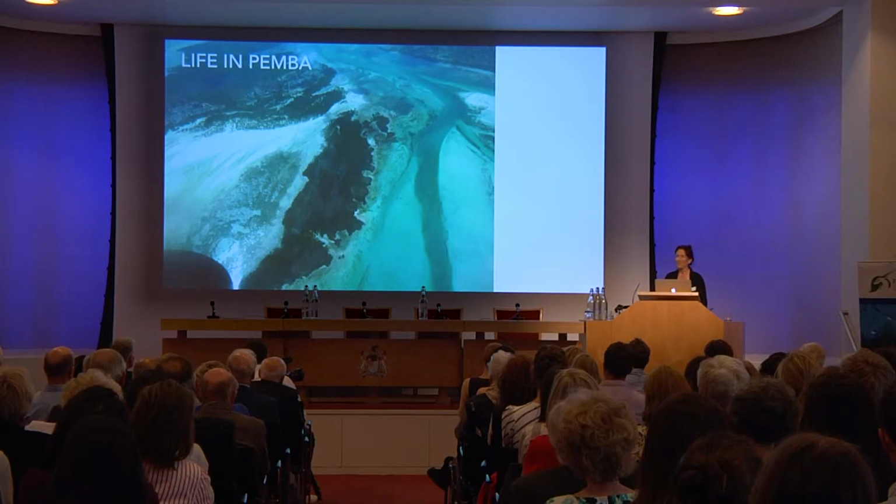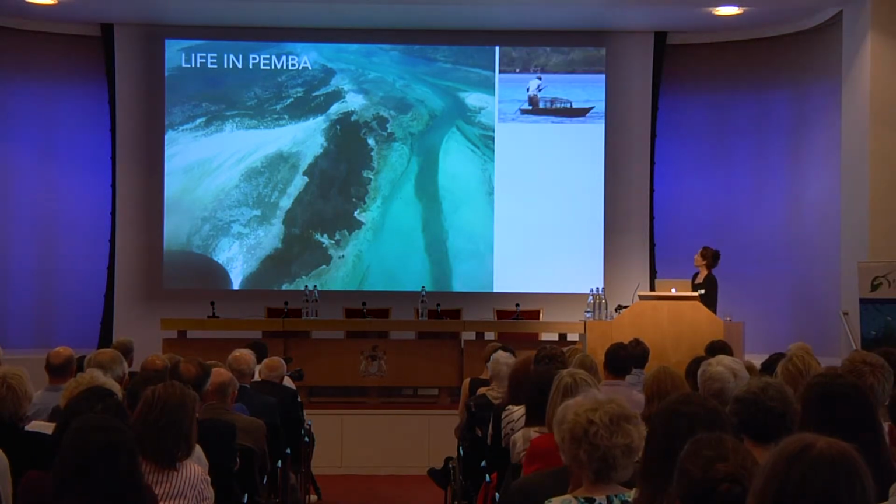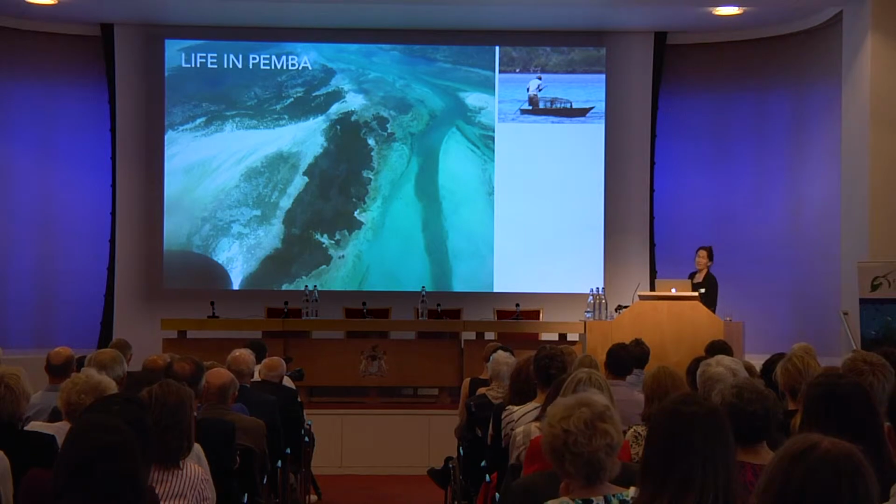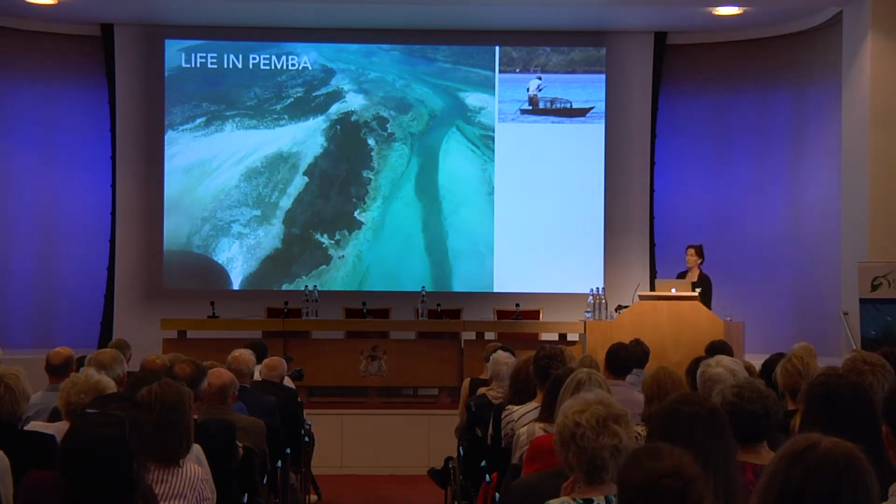A little bit about life in Pemba. This is an area view, a typical area view. Fishermen will fish using small canoes and sailing boats. They'll use traps like this. They'll use nets of all sorts. They'll use spears, spear guns, lines.